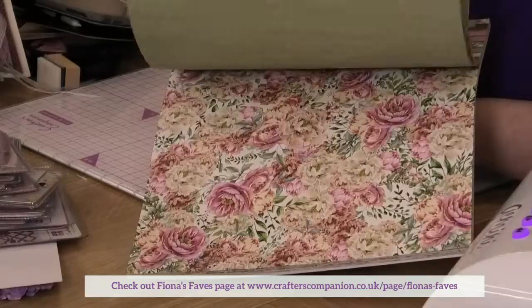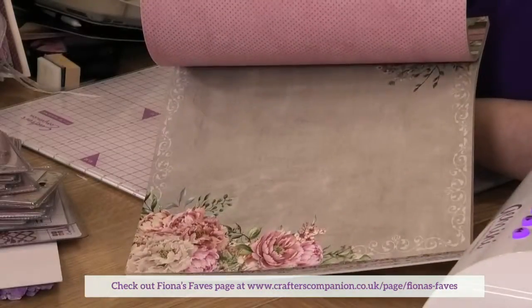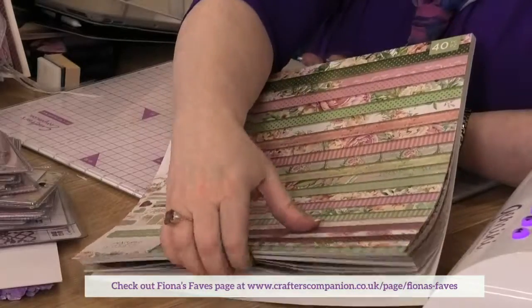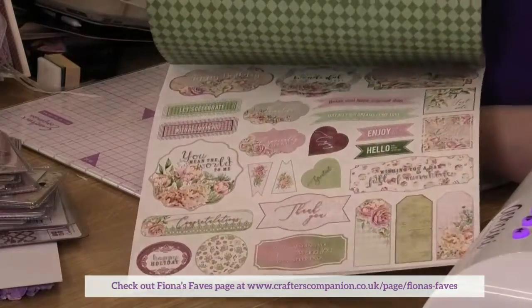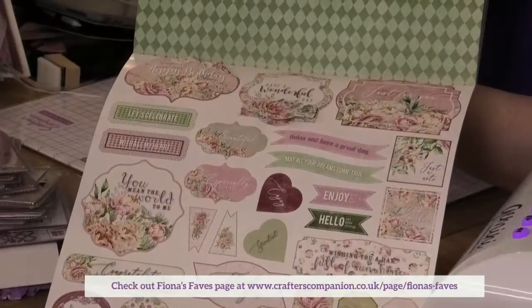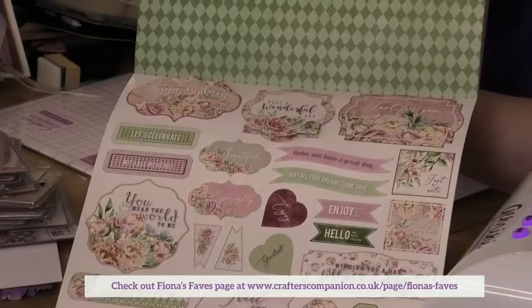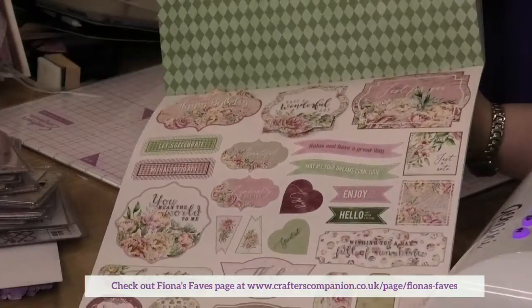And then I'm just going to look at, oh, just sumptuous. The colour palette on these are delicious. But if you turn to the back, look at this. You're getting over 100 toppers as well. Now, they're already die cut for you, and you've got sentiments on there and stamps, and you can see they're going to match perfectly with the papers.